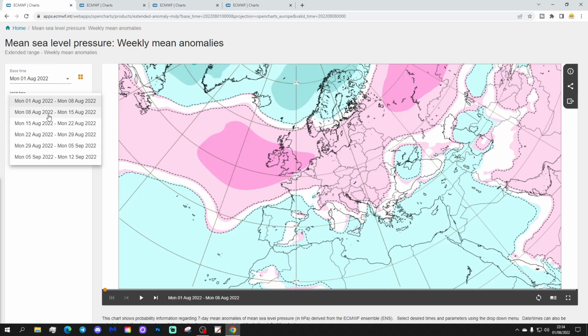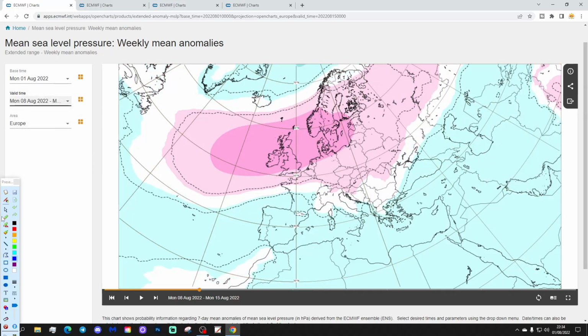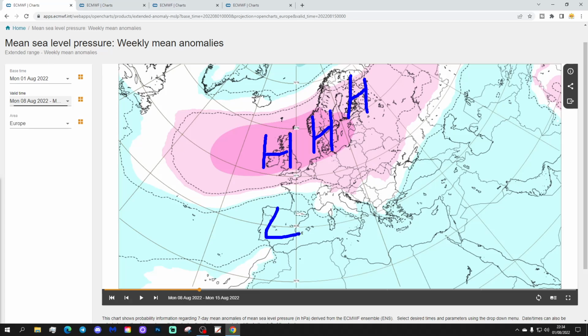Right, week 2 will take us from the 8th to the 15th of August. High pressure remains well and truly dominant across most parts of northern and western Europe. That high pressure is heading up towards Scandinavia too. Low pressure across southern Europe, though, that's probably going to be heat lows once again.